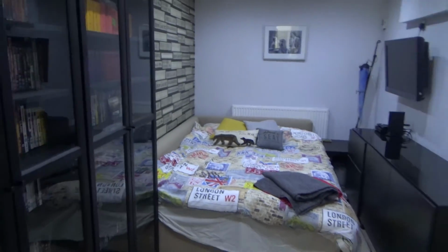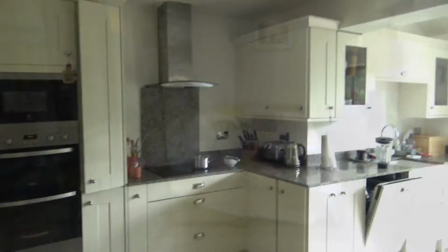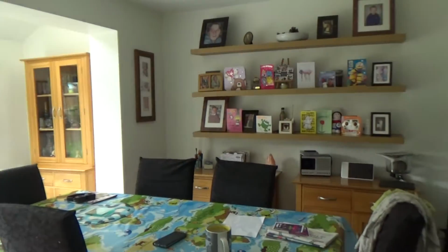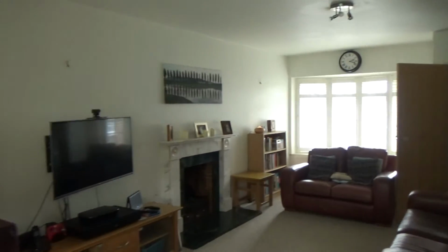That is our whole house cleaned. Virginia and Florion's bed is made as well, and I'm really pleased. The house looks really clean and tidy and ready for our guests to come. So that's our house cleaned and tidied.